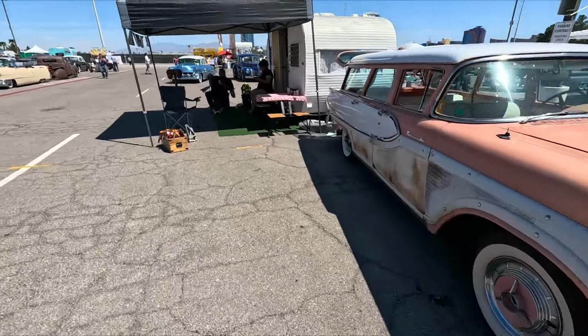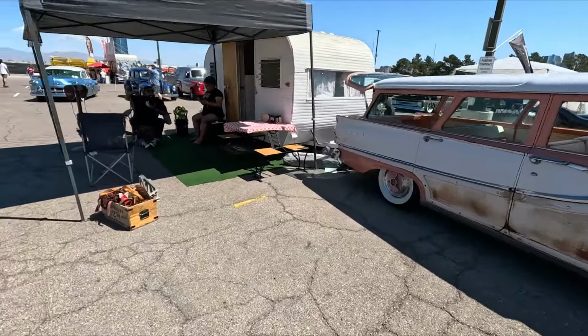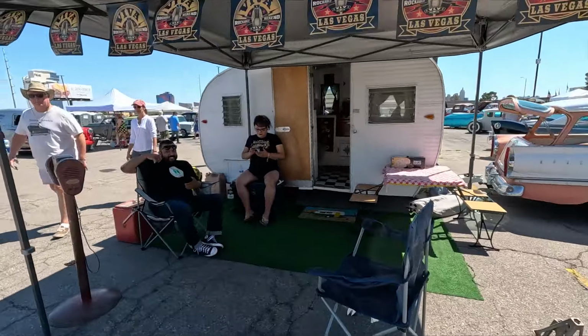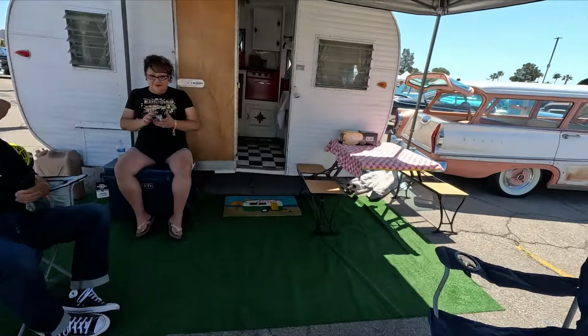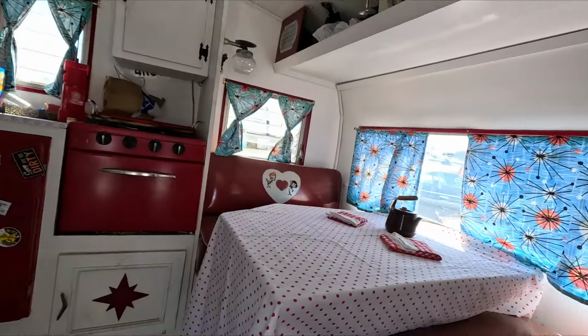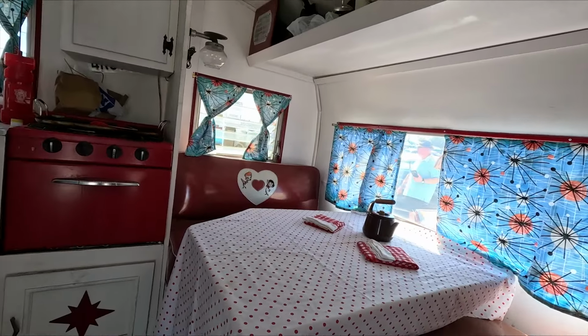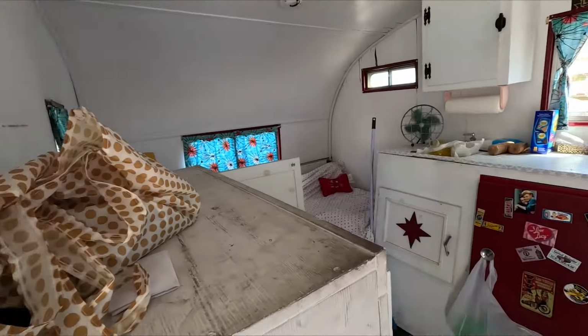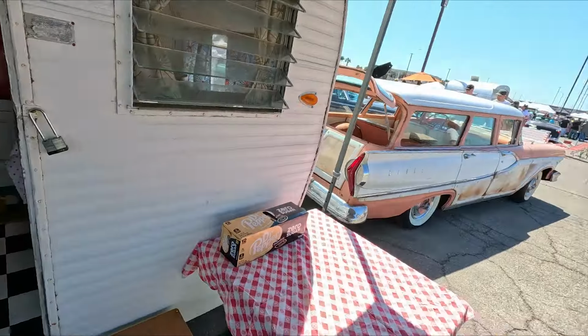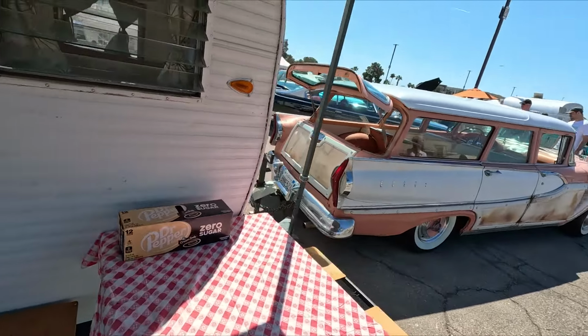And here is the second interview. Another station wagon and trailer combo. This is a great brother and sister. They have several cars. They've been coming here for a while, and next year they're hopefully going to bring 2 or 3 cars from their collection here as well. They're from the LA area.